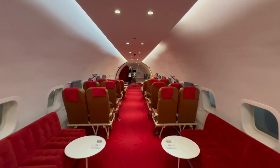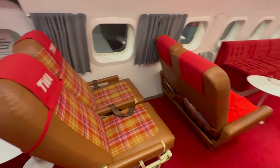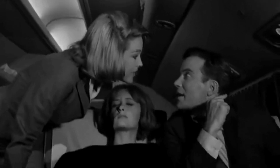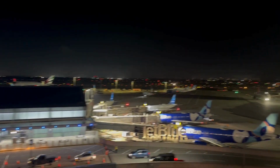So this is a bar inside the plane. It's pretty cool though. Reminds you of the Twilight Zone. Here, quickly! There's a man out there. What? Look, he's crawling on... Here's the observation deck and pool area.